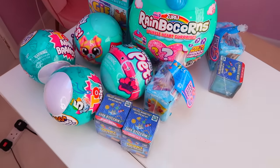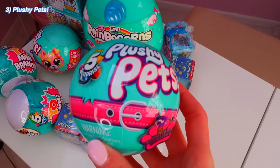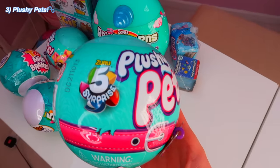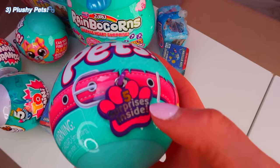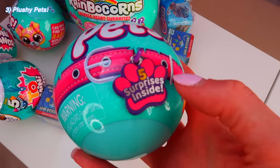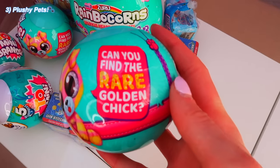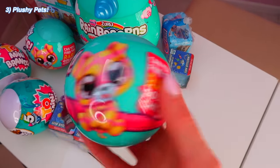Right, I think... Oh, let's go for these. I'm not gonna lie, guys, I completely forgot I got these. Plushy mystery pet. So these are by the creators of mini brands, and there's five surprises in here. And look at the detail on this packaging. They've literally made a collar and a paw print. And this is what drew me in. Can you find the rare golden chick? I'm like, honey boo. Yes, yes I can.